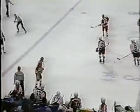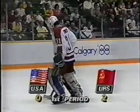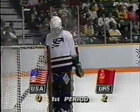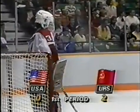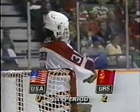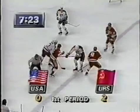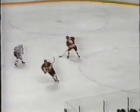And a penalty coming up on Miller, so the Soviets will have another power play opportunity as Miller is whistled for the penalty here at the 12:36 mark of the first period. The Soviets on top, 2-0, and a critical juncture in this game early on now as the Soviets have a power play with Miller in the box for the U.S.